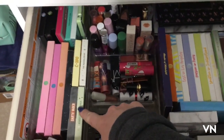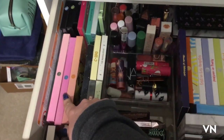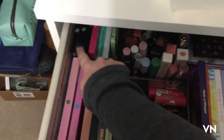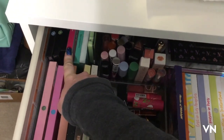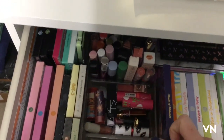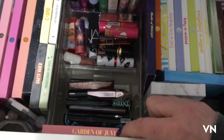I have all my Star Wars palettes. I don't really like the C-3PO one, but I do like the actual Star Wars one. I use that one a ton. And then I have the BH ones from that sweet shop line or whatever that was, and some of the BH ones over there. I have this NYX one that's kind of old and I don't like the formula. I have the ColourPop, Just My Luck, and the teal one. And then the Profusion Bobo one, which I don't really like either. I love this Garden of Dubious one. Oh my gosh, I used the heck out of this thing over the summer.